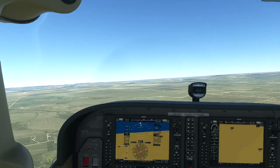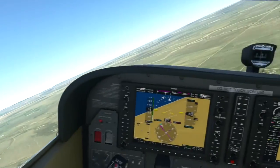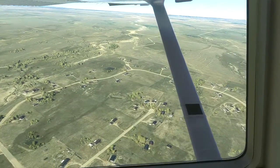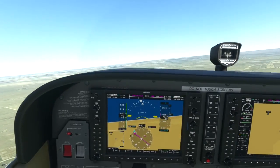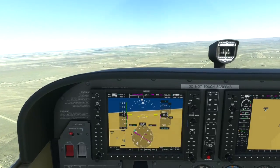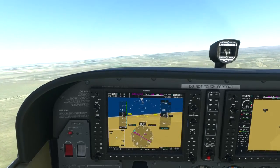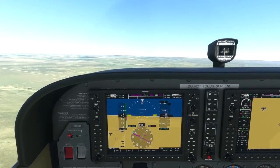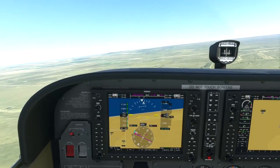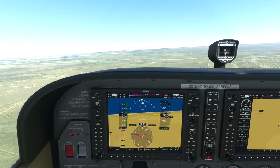I'm gonna gauge getting 10% flaps. Start to reduce airspeed. Looking at the, got a gentle descent, so that's what I want. Nose down to keep airspeed up a little bit. We're still in the green there.